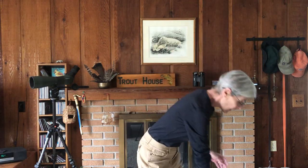Some birds build pendulous nests. Orioles do that. And finally, we have some birds who build cavity nests. They drill holes into dead or live trees and lay their eggs in that hole. They are very well protected.